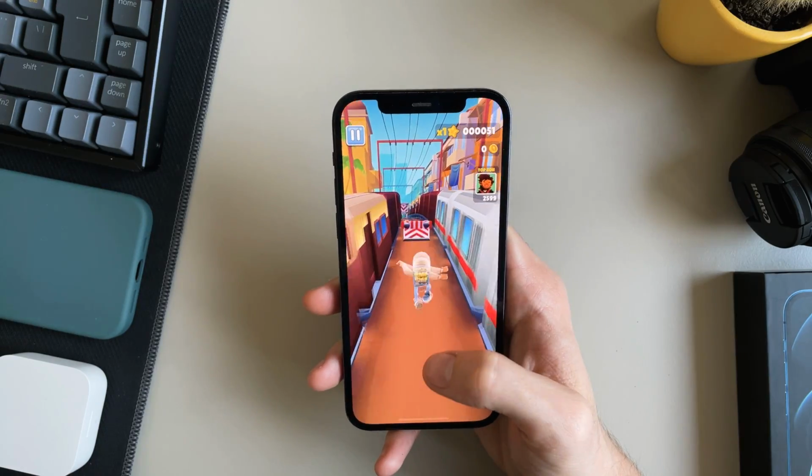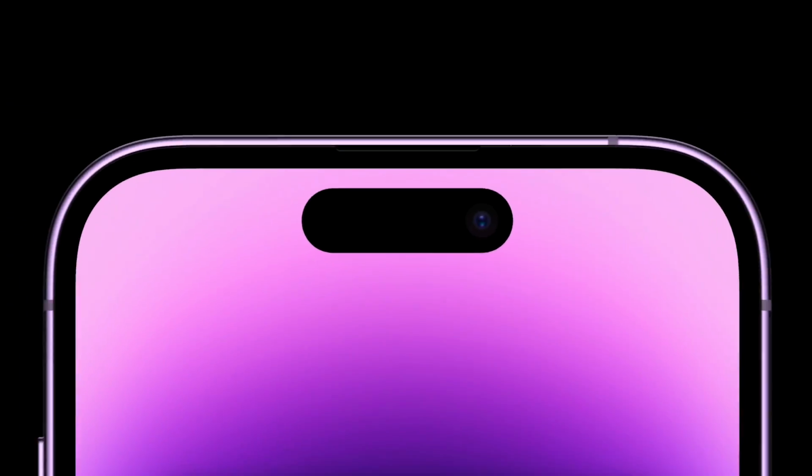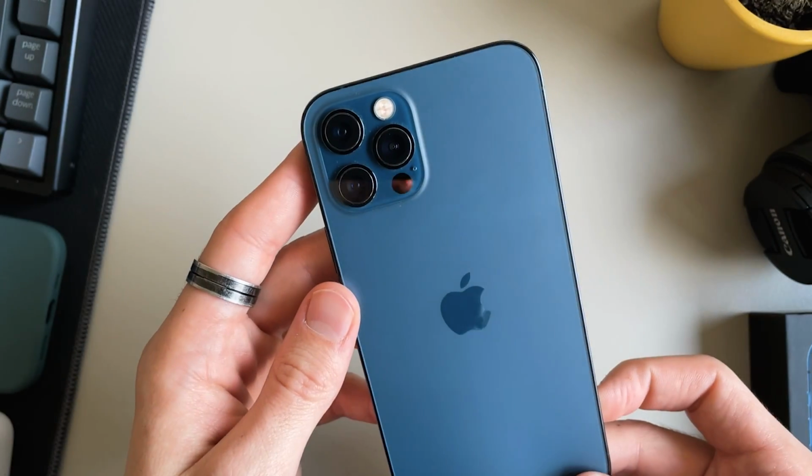The only noticeable difference is the fact that it still has that bigger notch that got shrunk on the 13 Pro and completely replaced with a dynamic island on the 14 Pro. Other than that, it's still top notch. Get it? Cause it has a notch.